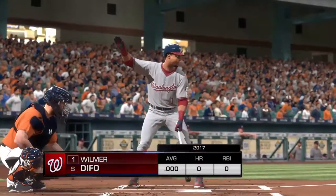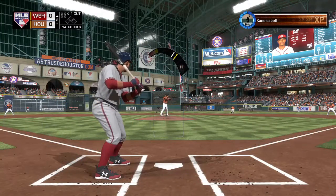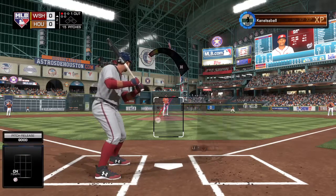And here now is Wilmer Defoe. Designated hitter, Wilmer Defoe. Into the windup and the pitch. And a good idea to hold off on that swing. It's ball one.